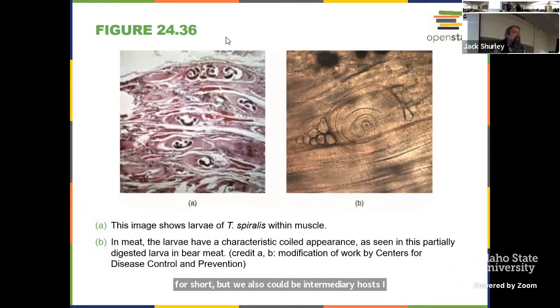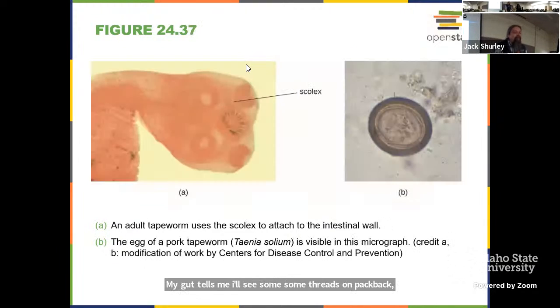My gut tells me I'll see some threads on Packback thinking about that. I think it's pretty interesting to think a little more about.